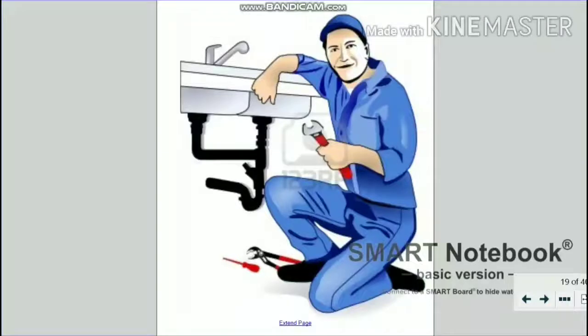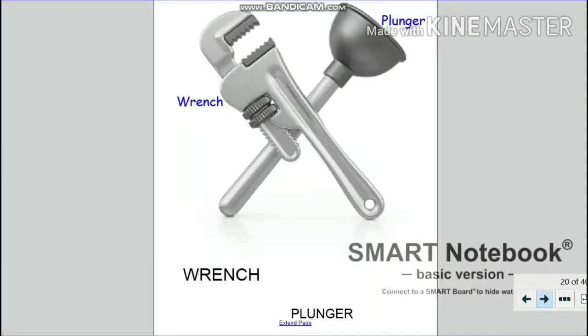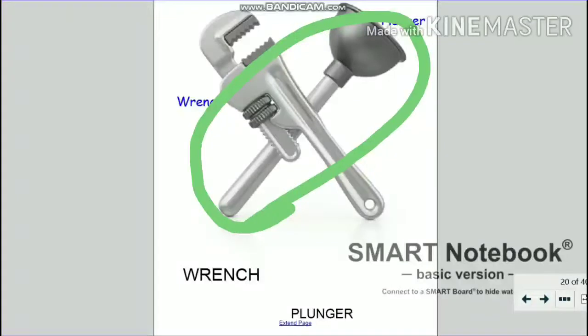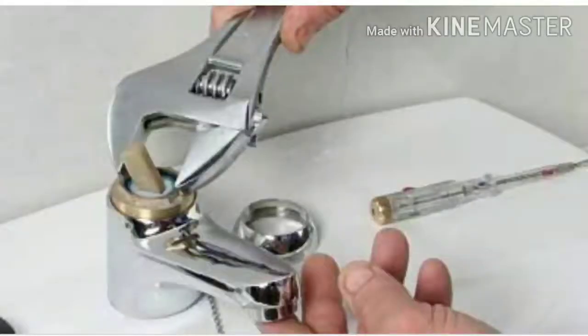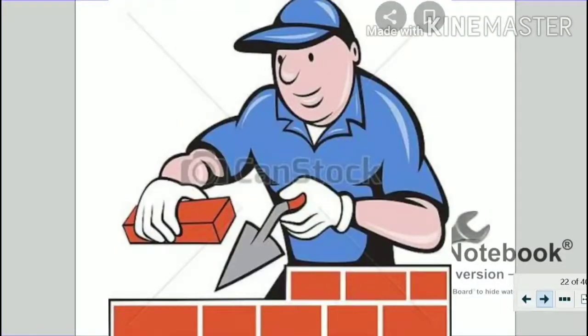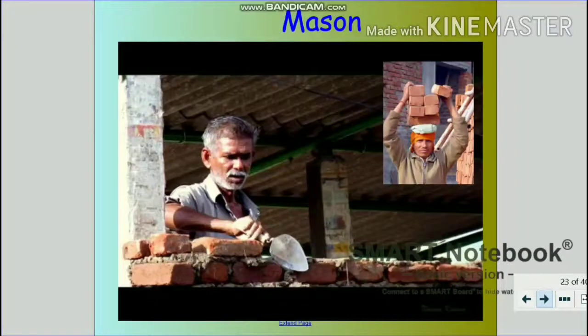And plumbers, they use these special tools. Now, this is called a wrench and this is called a plunger. Now, these are the most essential tools that a plumber uses, a wrench and a plunger. A wrench is used to open up tight pipes, and a plunger is used for opening up the blockages. All right. Now, let's take a look at the next helper.